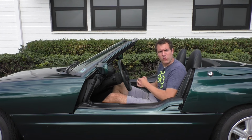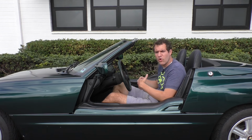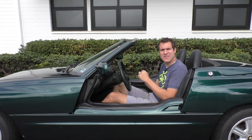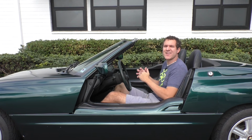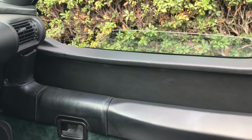Something else I like about the door situation in the Z1: on a normal car, your passenger gets out, they forget to close the door, or they don't close it all the way. You have to get out, walk all the way around, and close the door again. In the Z1, no problem. Just reach over, pull the latch, and the door closes. There's nothing like a nice automatic door that closes upwards.